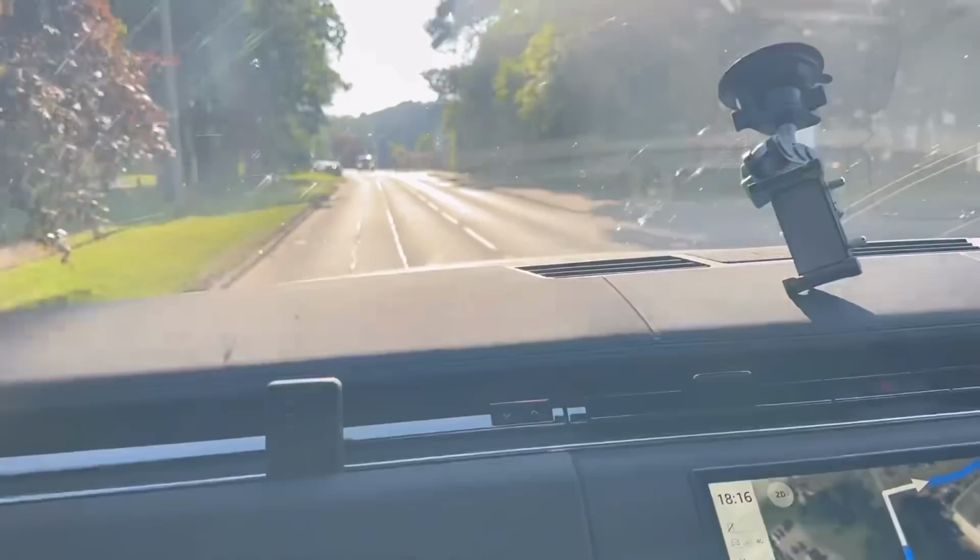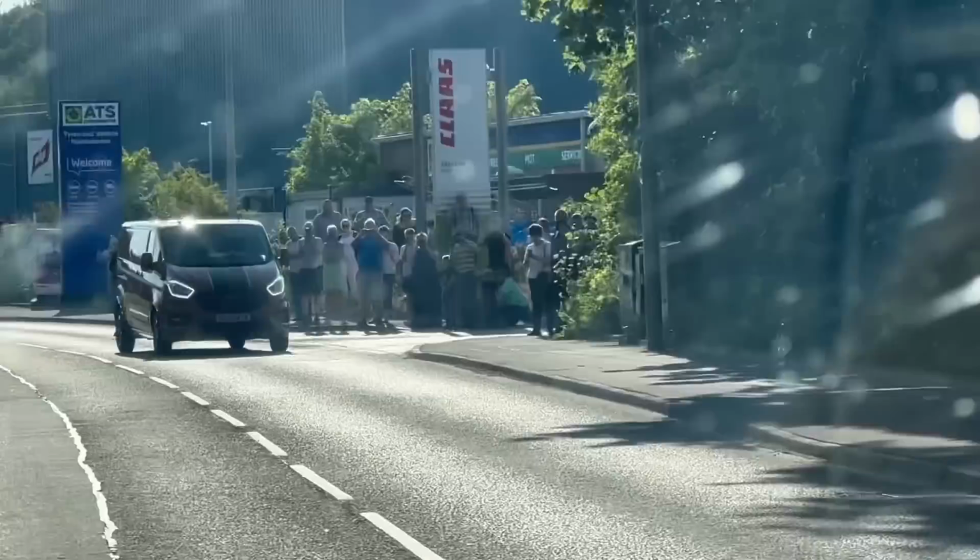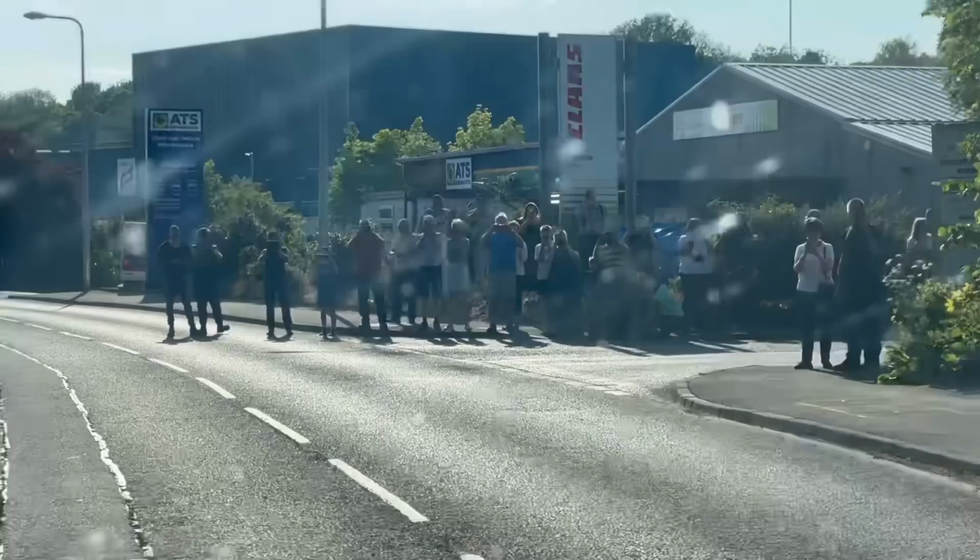Not sure if he's there already, but Crawford Farms is also coming to meet us, so we'll catch up with him as well. We weren't sure where we were going, but we're guessing it's going to be where the people are. So that is day one complete. They've got a combine in as well, another Lexion, another one to tick off on the window.